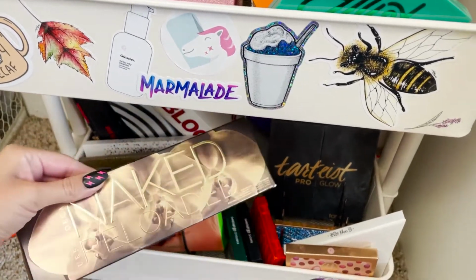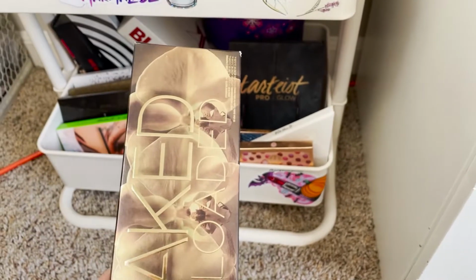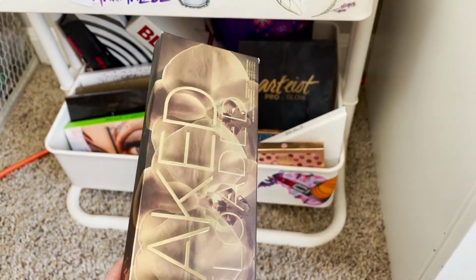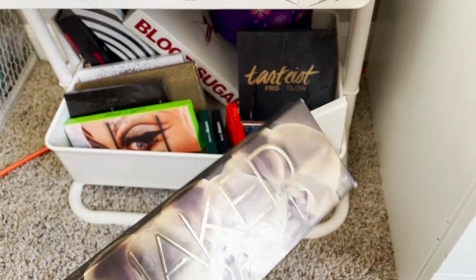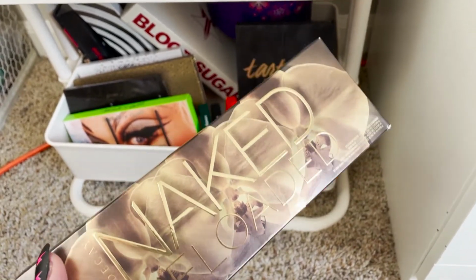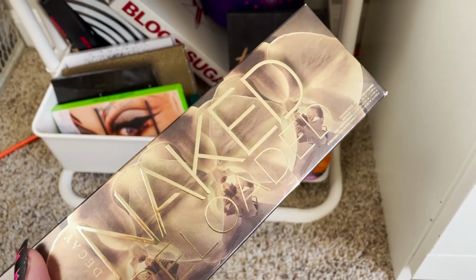It is the Naked Reloaded from Urban Decay. I didn't actually purchase this palette. About a year ago now, Ulta sent this to me by mistake, and when I called them and let them know, they just said I could keep it, which was really awesome. I threw it into a box for Poshmark, and I recently found it.